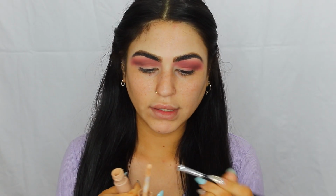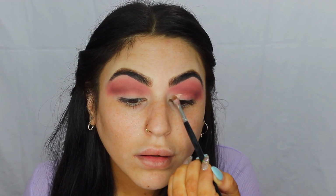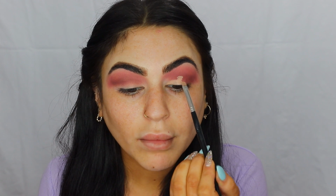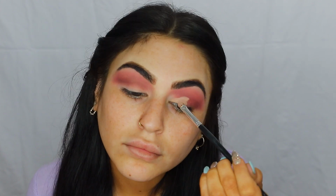What I'm going to do is pop on concealer onto my brush. Come closer for you guys. Looking downwards, I'm just going to be creating my cut crease from my inner corner. And when I get to the middle, just popping on a fair amount there, looking up, and then that'll be my cut crease lining. And doing the same thing on the other side.